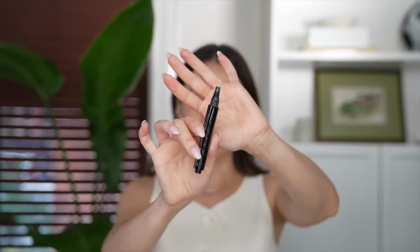And I was very hesitant to recommend it because it is, again, very expensive and you don't get a lot of product. You only get 2.4 milliliters of product, whereas with the Sisley you get 15 milliliters of product, so you get so much more in this. But the Victoria Beckham Augustinus Bader Under Eye Concealer Pen is fantastic. It is so, so good.